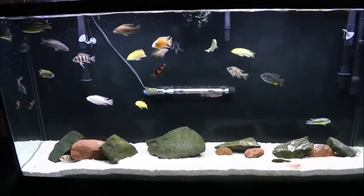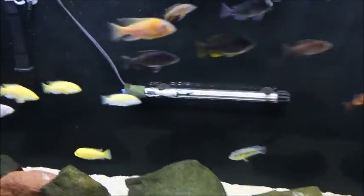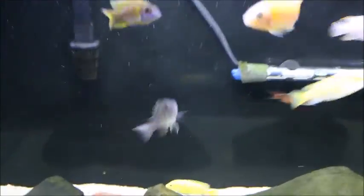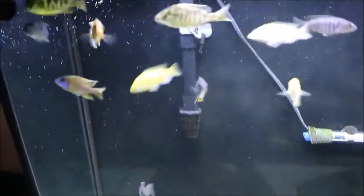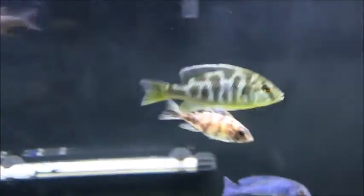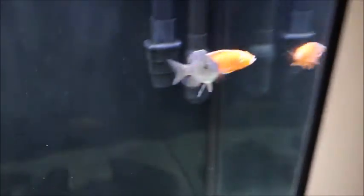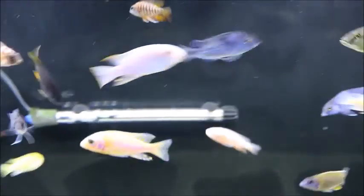So basically he has this contest where he wants 3 portions of it. He wants us to do a species update on a fish that we own that is in our tank currently, and I'm going to go ahead and do that on my best looking fish.